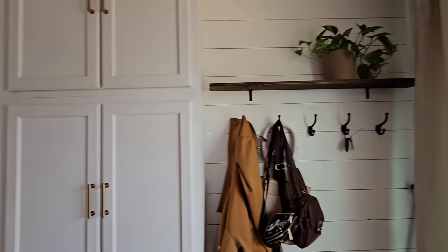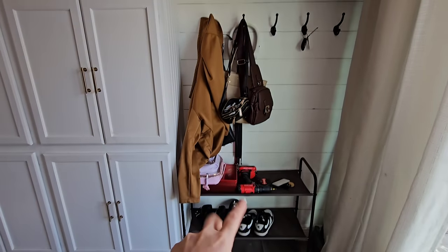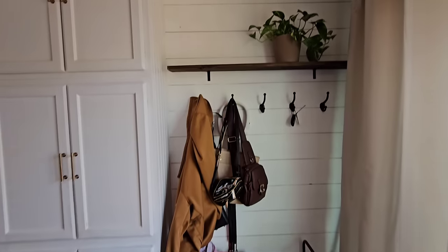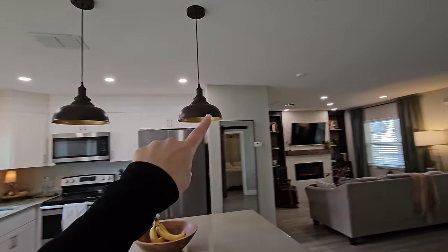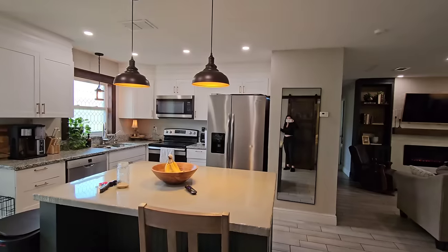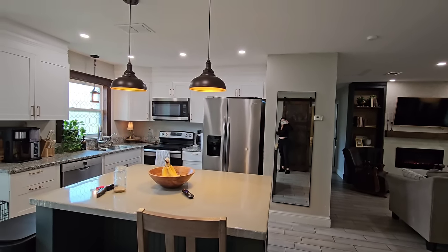We also have this space here. It's kind of like a little catch-all. So I got the shoe rack off Amazon really cheap, and it just functions great. I mean, it's not the prettiest thing in the world, but it functions, and that's really all that matters. So that is that. We did add these pendant lights. These are from Amazon. They're really pretty on, too. But on camera, it makes the countertop look really yellow. It's really not that bad in person, so that's why I have them off.